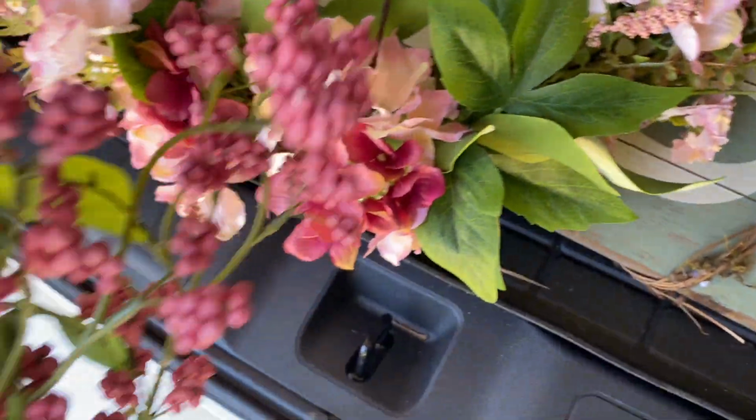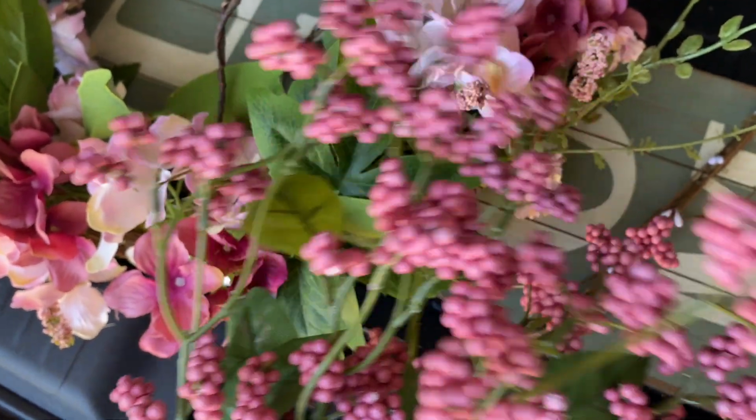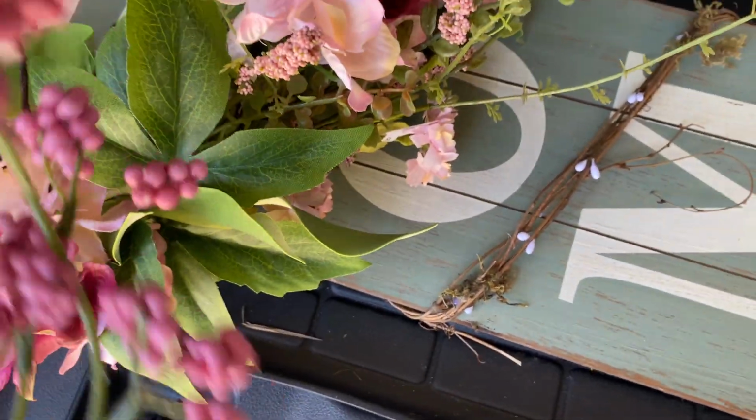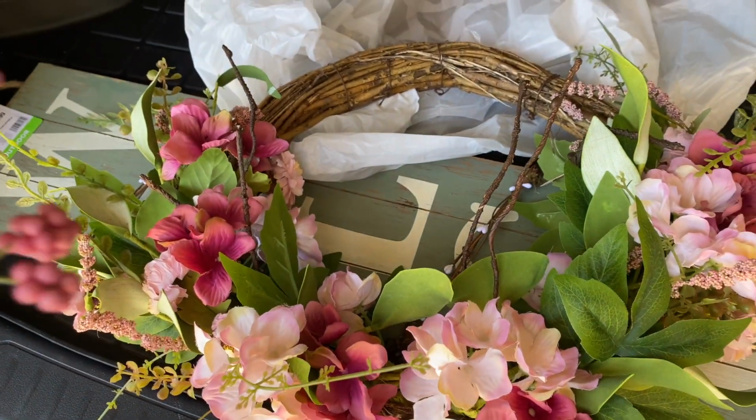But I'm gonna put those on there and I think that'll be pretty, don't you? Stick some in here and there. I'll just glue those in. I think this is all wired on. These, like I got that other wreath a while back.